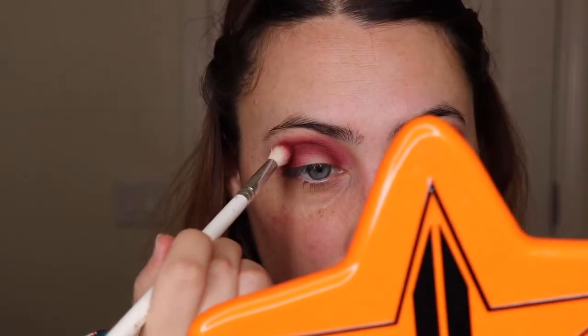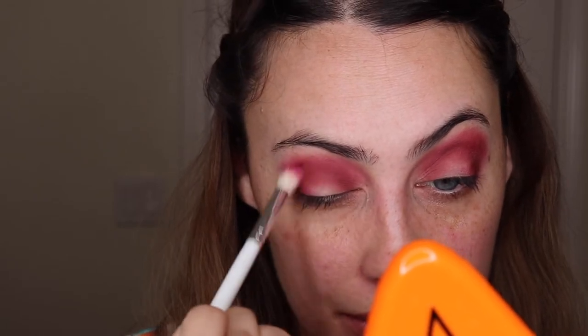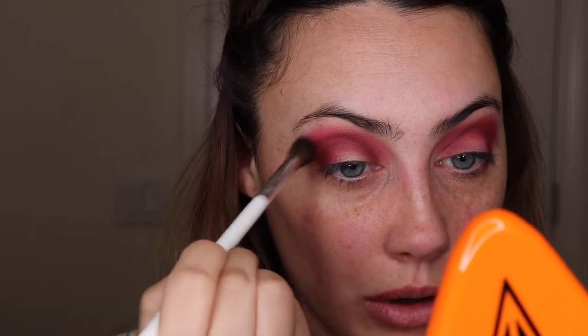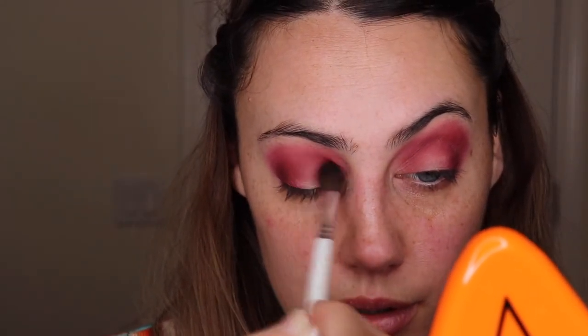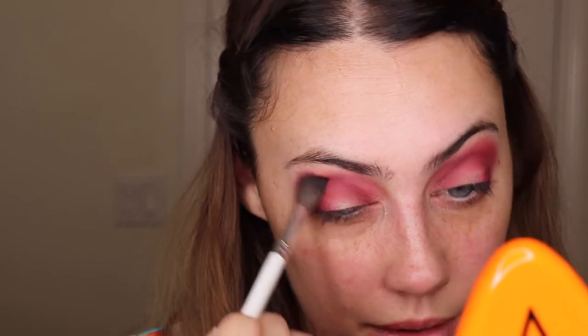Okay, I changed my mind and haloed this shape. But that's okay. We're gonna work with it. I'm gonna go back in with the brush that I used for the James Charles color, and I'm gonna run that on top of this color. And then I'm gonna go back in with that big fluffy one, and I'm gonna go right over both of those, making sure everything's soft and blended.